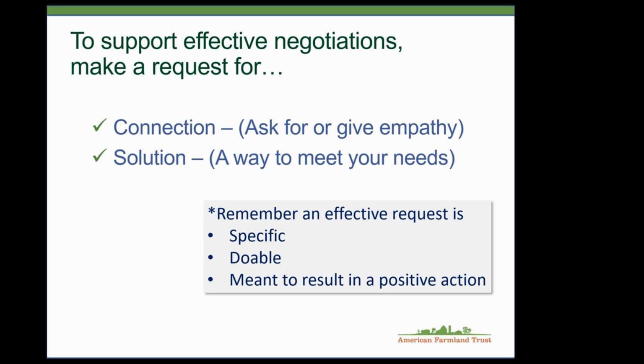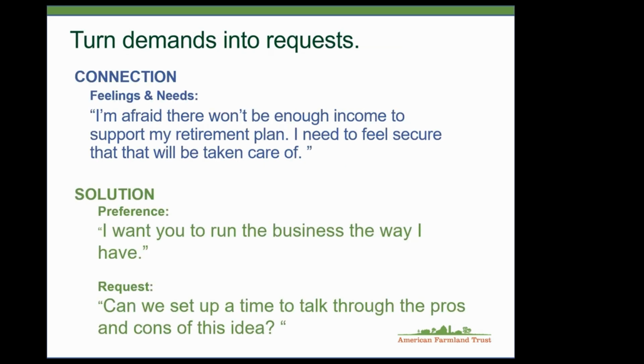The example is, I want you to run the farm the way I have. Let's use that example and turn it into a request by using the I statement, by layering and connecting information about our feelings and needs, and by ending with a specific, doable, actionable request. Let's start with offering some information to create a connection, feelings and needs.